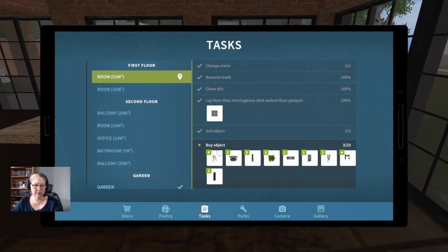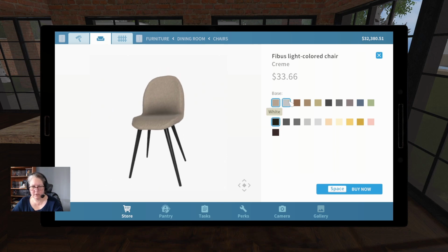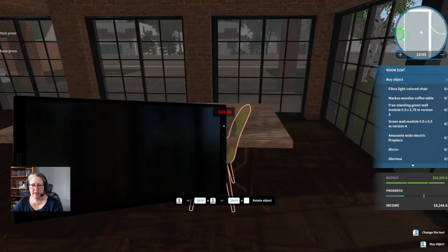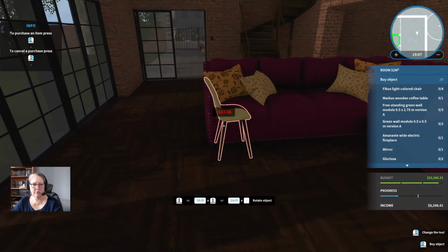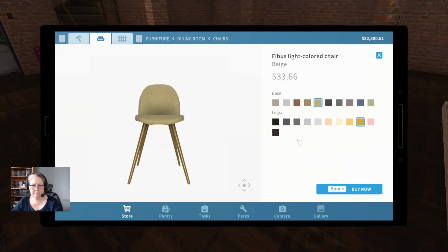Alright, fibrous light coloured chairs, let's go. Of course there is nothing that matches. See, this is something I'm really looking forward to with House Flipper 2. I'm going to go with beige probably. And then beige and legs. So we've got this yellow in the cushions. So maybe not beige. Oh no, legs are fine.